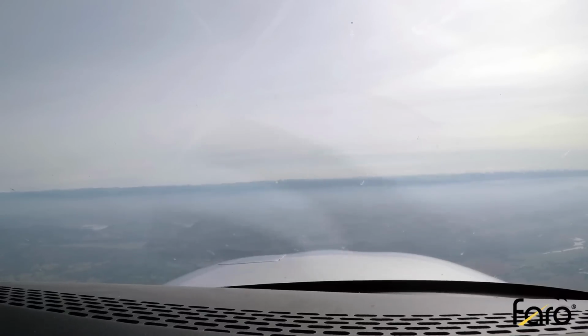And so this typically ends up being the hardest part of the instrument check ride because of the fact that you've spent very little of your time scanning in this fashion. And so you have to completely learn the new scan using these new scan procedures with your attitude indicator displaced down below.